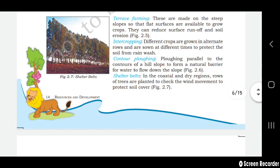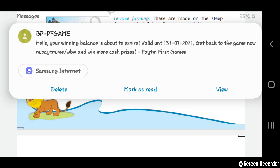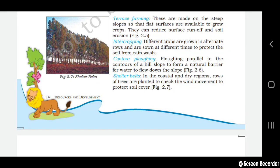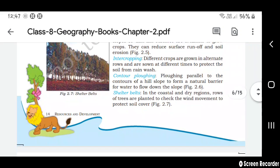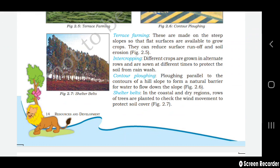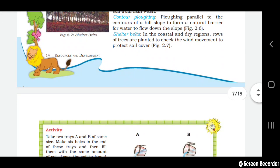Next, intercropping. Different crops are grown in alternate rows and are sown at different times to protect the soil from rainwash. So intercropping means different crops are grown alternately and sown at different times, so that they can protect the top layer of the soil from getting washed away by the rain.